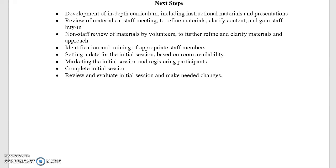After that, we need to find and train the appropriate staff members to teach it. We need to set a date for our initial session once we have that in line and we know what our calendar looks like. We need to start marketing it, get signups, get 20 people for that kickoff, complete the initial session, and then come back, review, do that evaluation, see what we could do better, what needs weren't being met that we thought were, that now that we've done one, we see, and then just keep reiterating that, keep the iterative process.